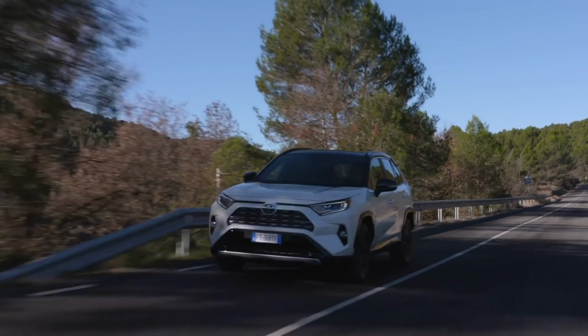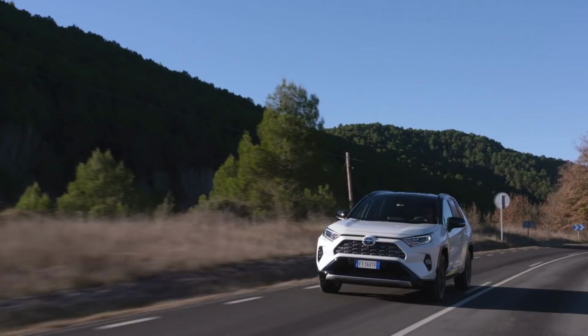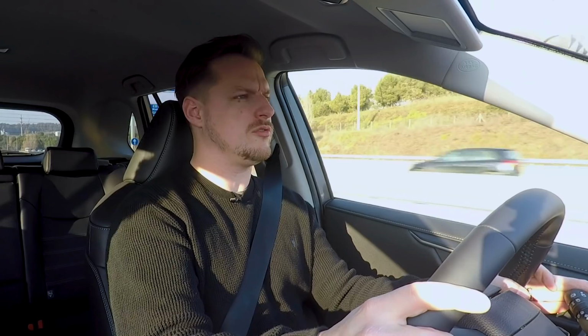It's important to note that this is not a plug-in hybrid, which means you can't plug it into the mains to recharge the battery. All the recharging comes from braking or cruising. That takes away a bit of the flexibility, and for those that do lots of shorter journeys, they won't benefit from such good fuel economy.